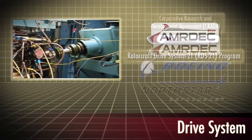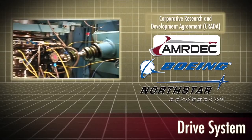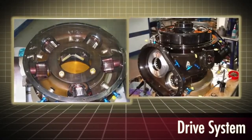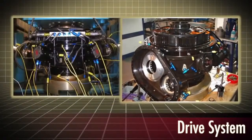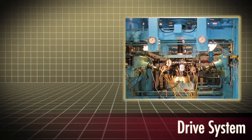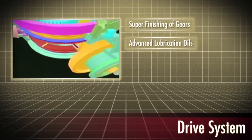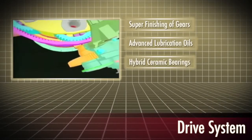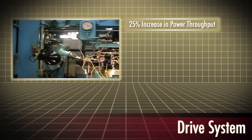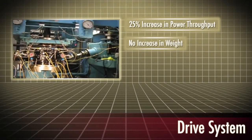This was further accelerated by a CRADA with Boeing and Northstar Aerospace, where the AMRDEC orchestrated an effort to design, manufacture, assemble, and test an Apache-size advanced split torque transmission, which also incorporated several additional technologies such as super finishing of gears, advanced lubrication oils, and hybrid ceramic bearings. Extensive testing clearly supported projections of a 25% increase in power throughput with essentially no increase in weight.